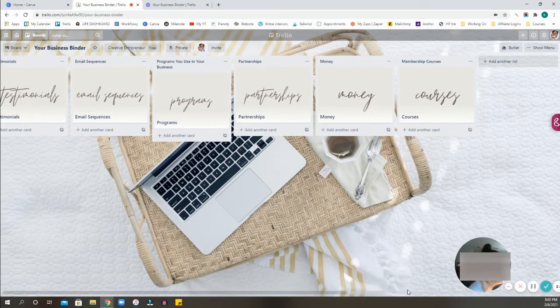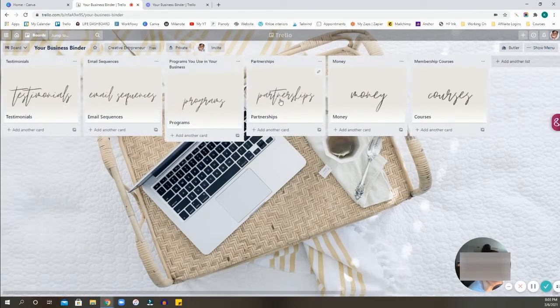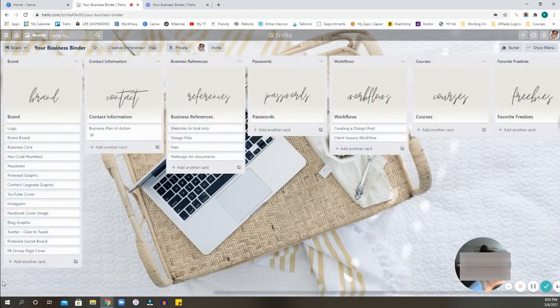And I want to make sure that you understand that you can delete, add, change these headers. All of this is super customizable. I gave you a kind of a blueprint, but you can add and remove things as you see fit for your business. I hope that you enjoy it and you are able to join my Trello course so that you can really maximize how to use this business binder, but also a few other binders that I have in store for you. And you can really utilize Trello for everything that it has to offer.